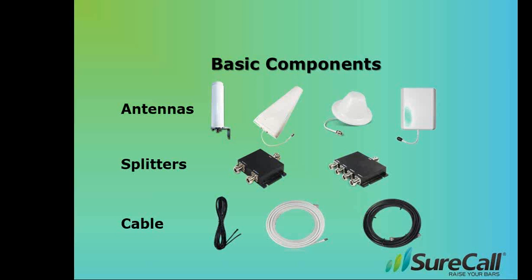Indoor antennas, we've got different options there as well. We've got dome antennas. They just go right to the ceiling. They cover anywhere from 5,000 to 10,000 square feet. Again, nothing to it. It just takes that signal and lights up the building and emits a nice strong signal for everybody to be able to use. And we have panel antennas as well.